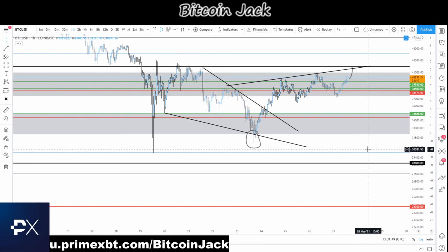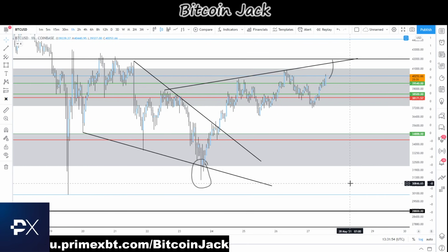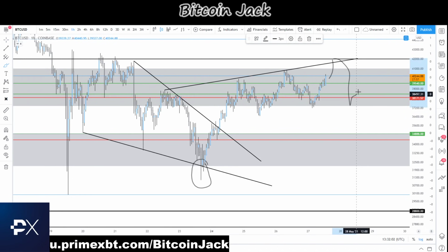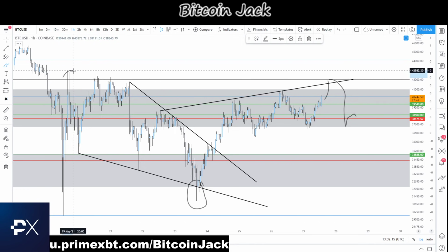What are the caveats? What are the things that we need to pay attention to? Obviously, at this point, there is a little bit of resistance still here. So if this doesn't manage to trade into 42 and 42 doesn't reject us back below, that's kind of where it becomes tricky. And then the other thing that I'd be careful with is there's a bunch of stops up here, right? So there's a bunch of people who've been shorting.